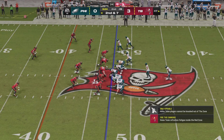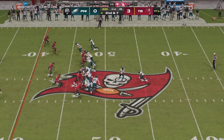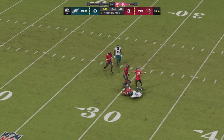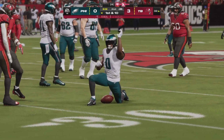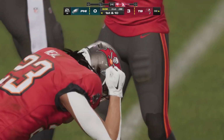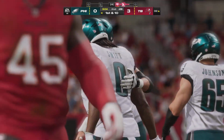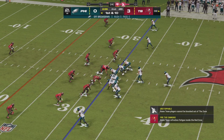From the 47 now, they work with a 2nd and 7. They'll stay on the ground with Swift. And good work there in open space. And he's got this all the way down now to the 32. It's a gain of 16 and an Eagle first down. I think they like this drive a little bit better there, partner. Running game helping out, picking up some of the slack. Because remember the last drive, they went 3 and out.